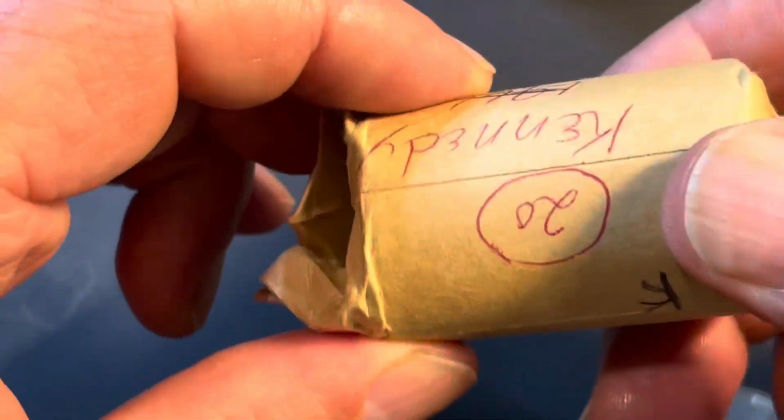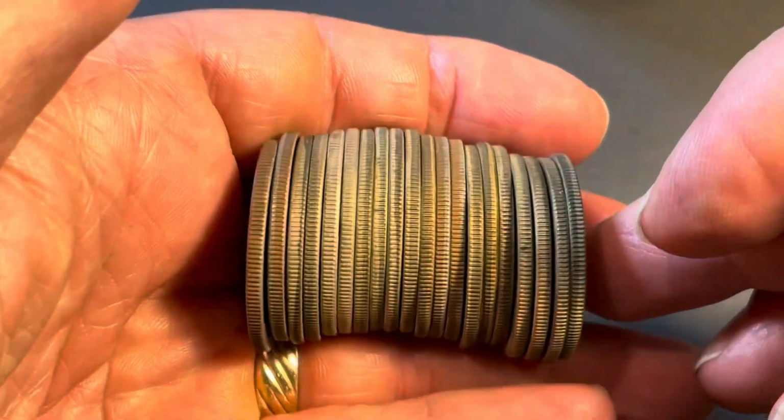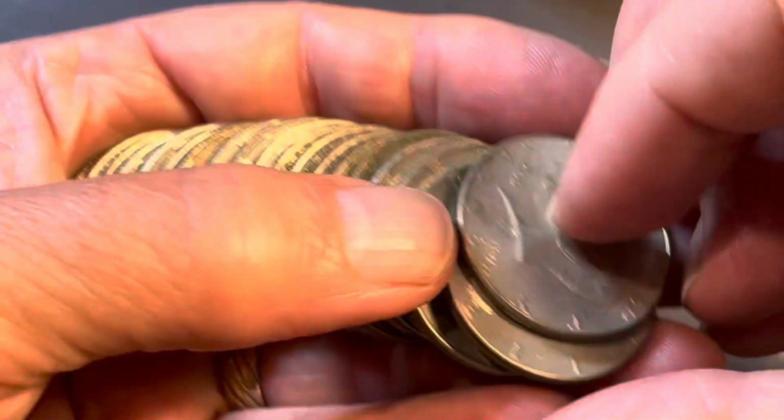All right, last roll. These are labeled 66. All right. Good mix in here, right? No pure silver, but definitely a lot of 40s. Okay. Flip these over. Okay.